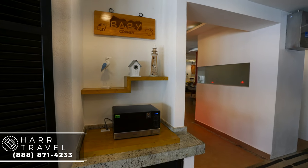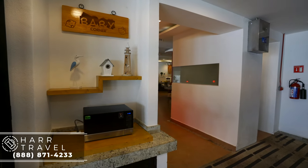And the final thing I wanted to point out was the baby corner. Once again, they have that as well, where you can heat up bottles, whatever it is that you need. But it is a family-friendly resort, and they've got every member of the family covered here as well.